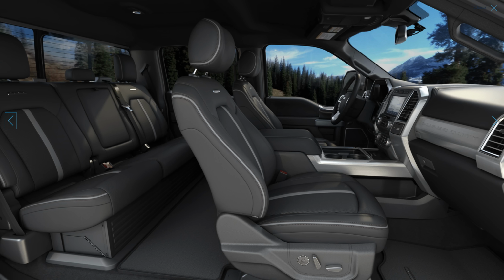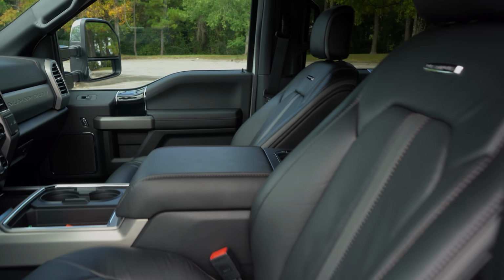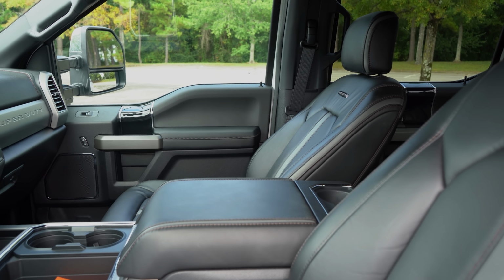As you can see, you also have the ability to go with the dark Marsala on the inside. This happens to be the one that the customer wanted, and it's the one that he ended up buying.